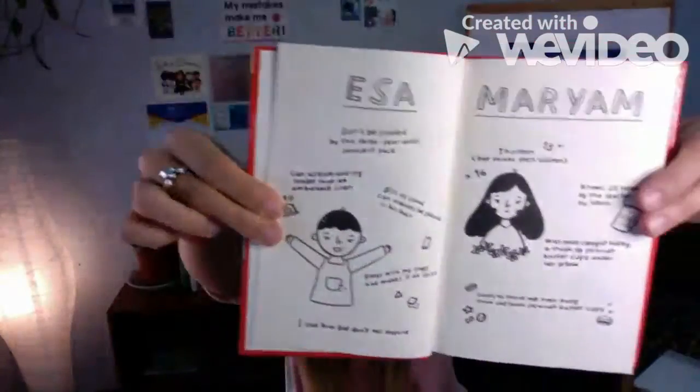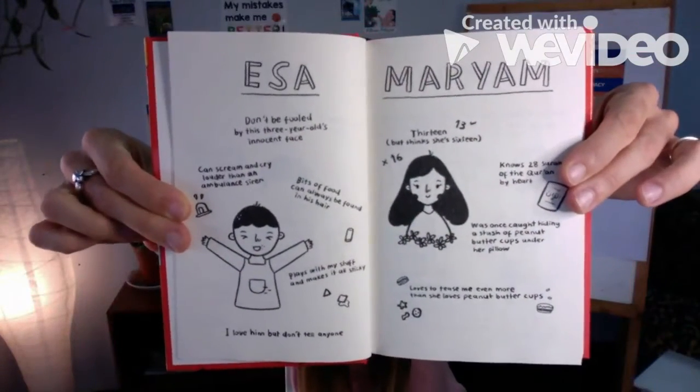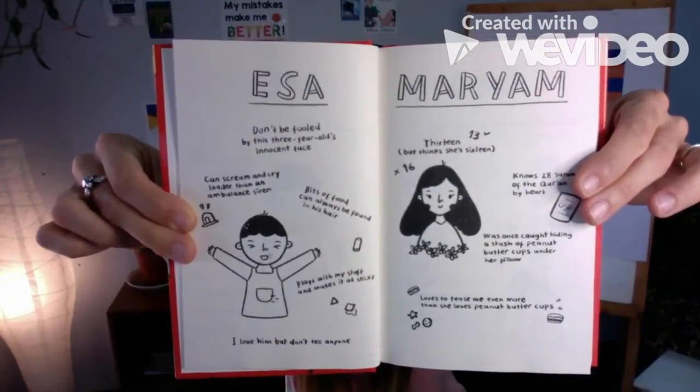Then there's Miriam, 13, but she thinks she's 16. Knows the 28 surahs of the Quran by heart. Was once caught hiding a stash of peanut butter cups under her pillow. Loves to tease me even more than she loves peanut butter cups. Okay, so I'm guessing these are going to be Omar's brother and sister, Issa and Miriam.